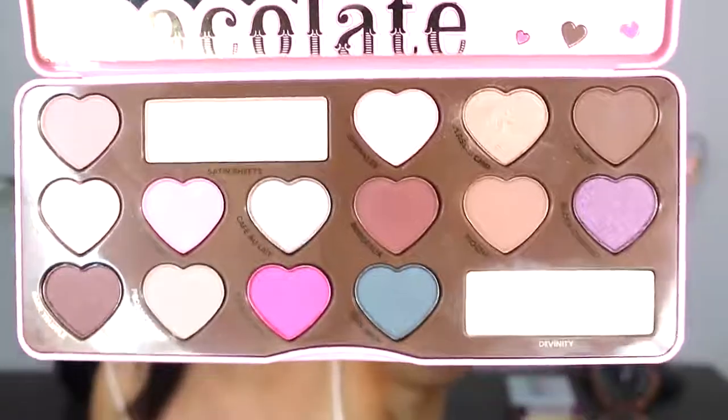So this is the Too Faced Chocolate Bonbon palette, and honestly I think that I'm gonna get rid of this. Can you guys see how little I have used this palette? I've never reached for this palette.